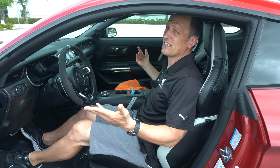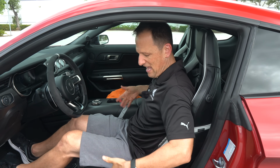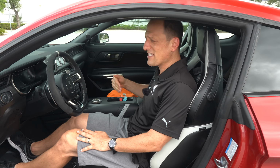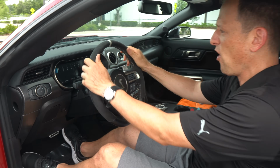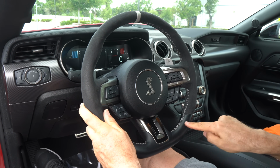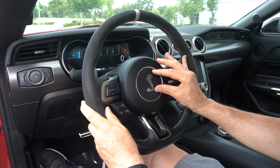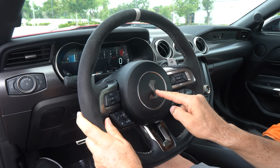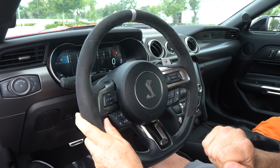I love the seats. Yes, you can get the other seats that have ventilation and heated and are not highly bolstered, but come on, man. It's a performance car. Get the performance seats. They look damn good. They feel good. Steering wheel, the Alcantara, the white leather up top, the leather on the bottom. Look at that beautiful crisscross applesauce stitching. The Shelby Cobra. I remember that badge going all the way back to being a kid when we rode around in my dad's 69 GT350.